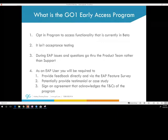It isn't acceptance testing because obviously we're building features for our whole customer base. It's about feedback and improvement versus acceptance testing. And I guess the key difference is during early access, feedback comes to the product team rather than through our support group.